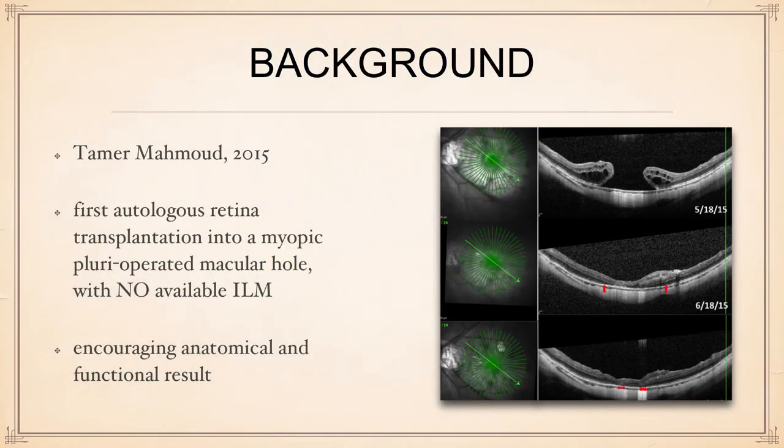Last year, I heard this talk. Our colleague, Dr. Tamer Mahmood, presented his first case of autologous transplantation of a patch of retina to treat a myopic, chronic, very large, multi-operated macular hole. He presented encouraging results in terms of anatomical integration of the retinal patch and also functional results, meaning a gain in vision up to 20/50. I was extremely impressed, as you can imagine, and I decided to apply this technique to some of my patients.